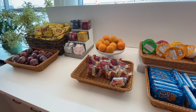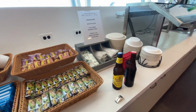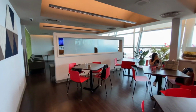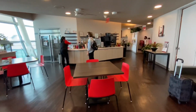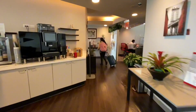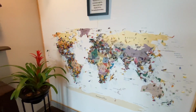You can see here some of the food that they include in the lounge: some fruit, cookies, chips, granola bars. Usually they have hot food, but on this day they didn't. You have a dining seating area, and then of course you have lounge seating that you can hang out at as well. Walking through here, we're going to go past the coffee machine, tea, and some drinks.